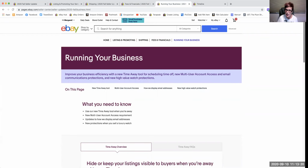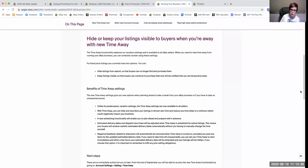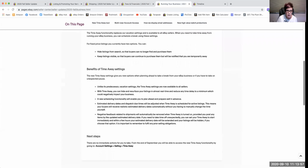Finally, running your business. Hide or keep your listings visible to buyers when you're away. There's a new time away feature. So time away replaces the vacation settings. Right now, you can hide your listing from search so the buyers can no longer find and purchase them, or you can keep your listing visible so the buyers can continue to purchase. I've always been nervous about doing that because I'm fearful if a buyer doesn't read correctly and they buy it and then realize, oh, she's on vacation and it doesn't get shipped, I could open myself up to negative feedback.